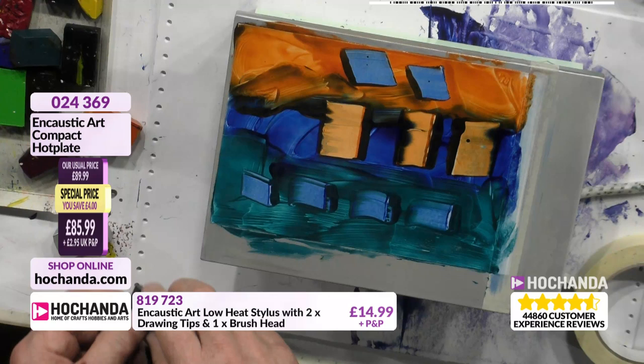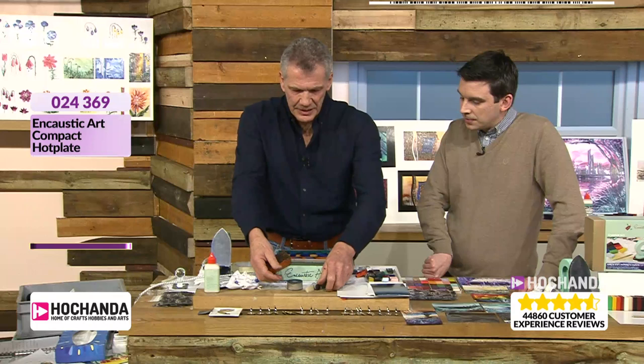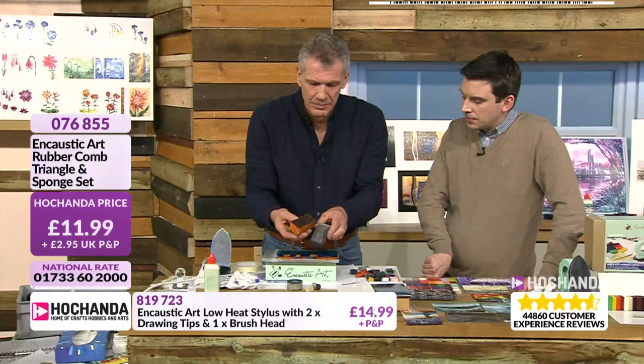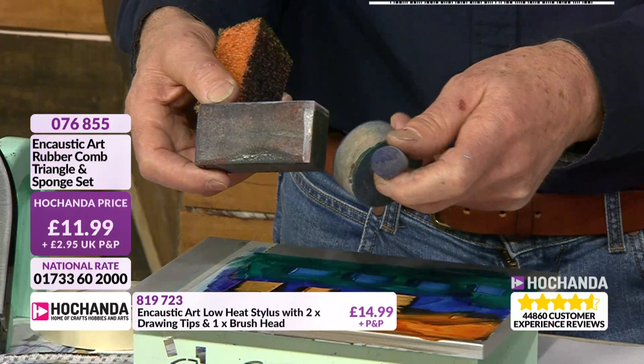And what I want to show you is that there are a range of tools. So we've got some sponges. Sponges are on the show as well. Basically, there are two different types of sponges in the set. There's the texturing sponge, which is the orange one, and then there's the hard block sponge, which is this white one. And that also comes in two other shapes. So I've got a little plug, and I've got this ring thing. They're really handy. I really like using these.